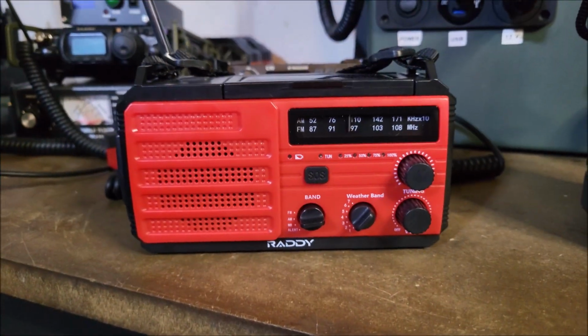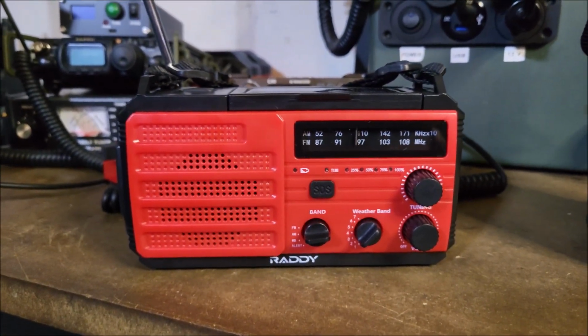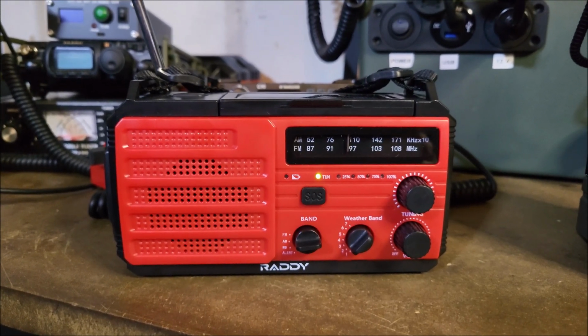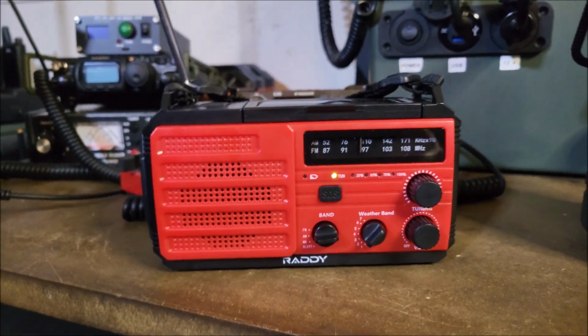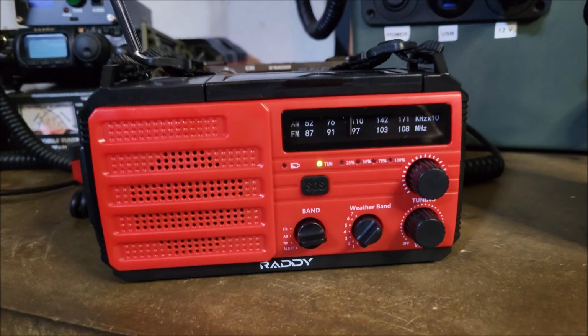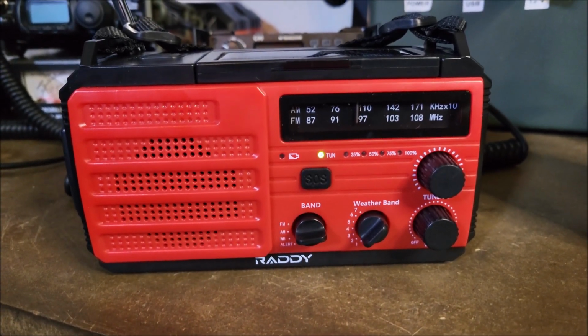All right, found a better station here. This is sports radio out of, I believe, San Francisco as well. Turn down the volume a little bit here. They're definitely doing a good job on AM.